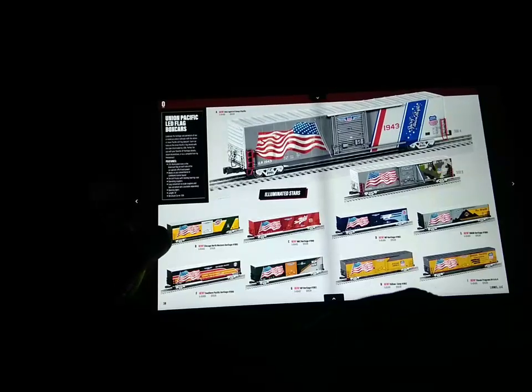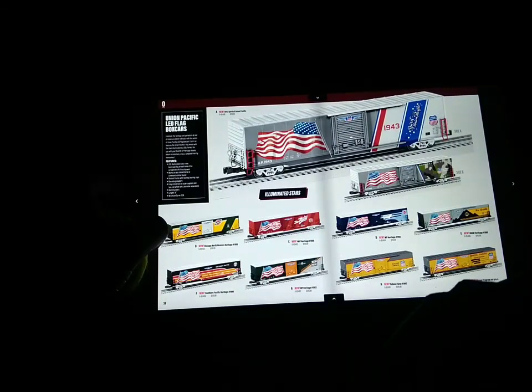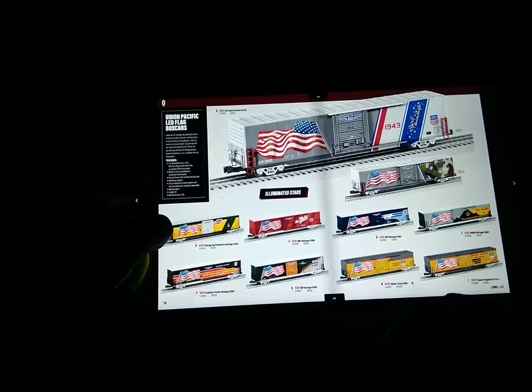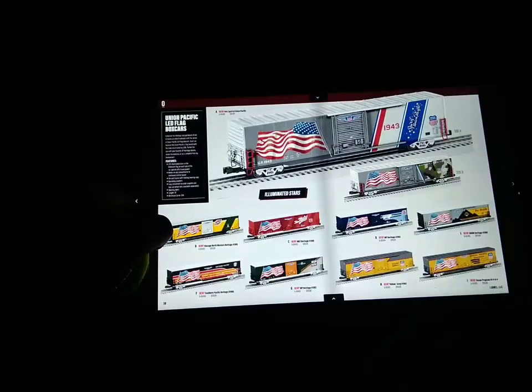There's also the Spirit of Union Pacific. Here's side A, side B, Chicago Northwestern Heritage, MKT Heritage, NP Heritage, Rio Grande Heritage, Southern Pacific Heritage, WP Heritage, Yellow, Gray, and Steam program.